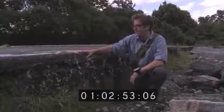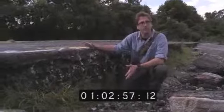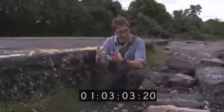You know, I see something like this. This is a significant event. I mean, this is like a major earthquake. It's essentially split a highway in half. This really makes me want to get into the town and actually collect some real data.